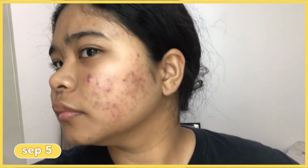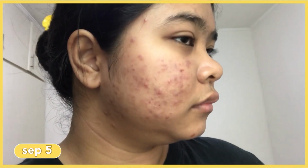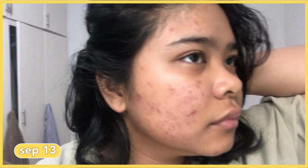The reason I got this was also because I thought, well, if I don't have closed comedones anymore and my problem now is acne, maybe I should modify my approach to cater to acne. As expected, the clindamycin calmed down my acne and the inflammation tremendously. The tea tree oil soap faded my scars greatly, and at one point I could even see clear patches on my face.